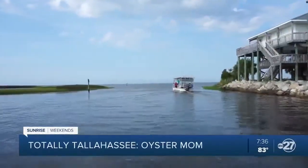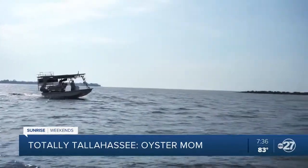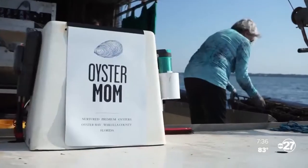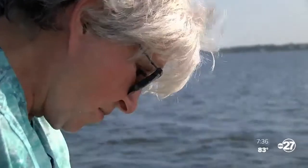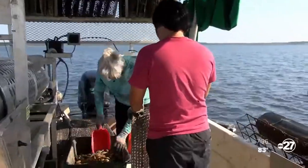Out on the open water, Deborah Keller is driving her boat into another day of work. If you would have asked me 7 years ago, was I going to be an oyster farmer, I would have looked at you like, what? But now she goes by Oystermom. I'm taking care of these babies. They're animals. I need to tend to them. It seemed like the right name for me.